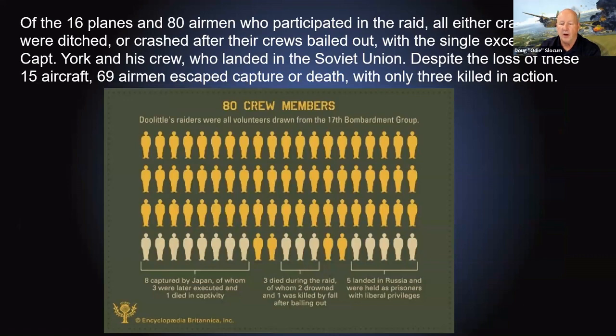So of the 80 airmen who participated in it, you can see at the very bottom row in this graphic we're showing right here, 8 captured by Japan, but only 4 of them actually ended up being returned at the end of the war. 3 were executed, 1 died in captivity. 3 died in the raid, a couple when they bailed out, and one bailed out without getting a good chute. 5 landed in Russia, but they did make it back to the United States later on in the war.